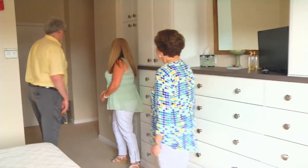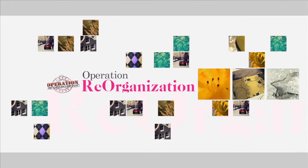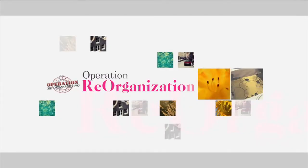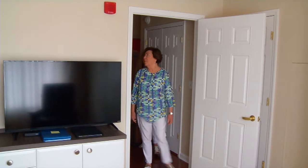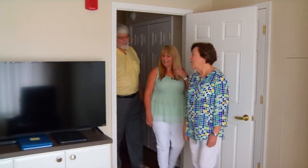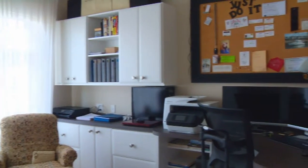Let's go see the office. Yes, can't wait. Come on in here and see what we've done with this great room that is the office, the den, and the guest bedroom. And we'll show you how we've done all of this for the price of one. Right. And you knew that at the time. And here is Jim's office, and I'm going to let him tell you about it.